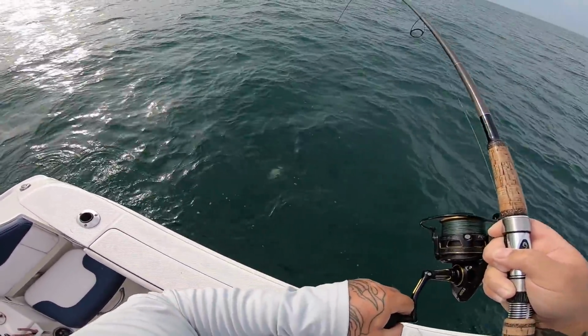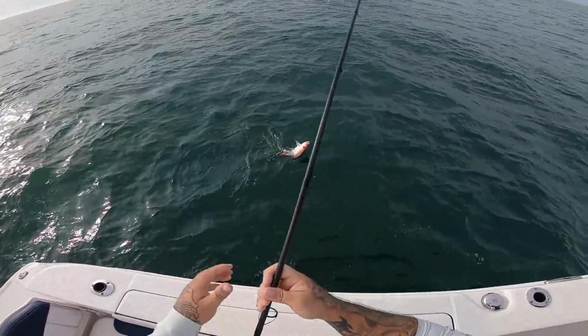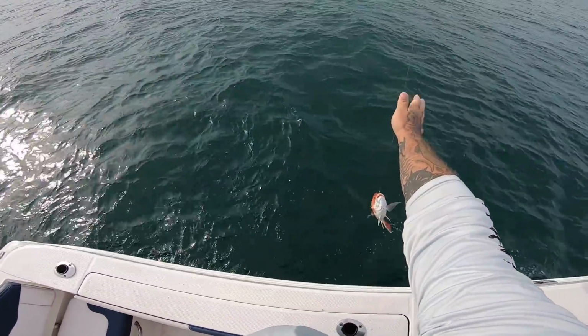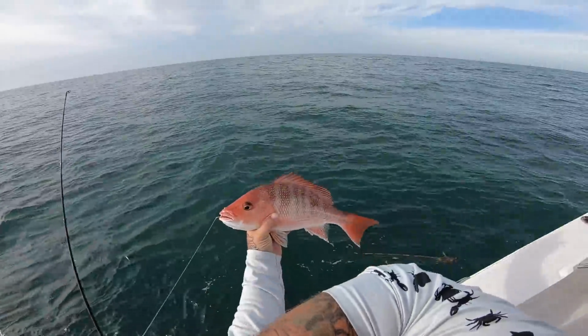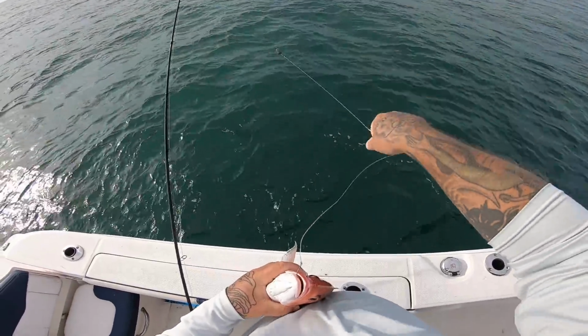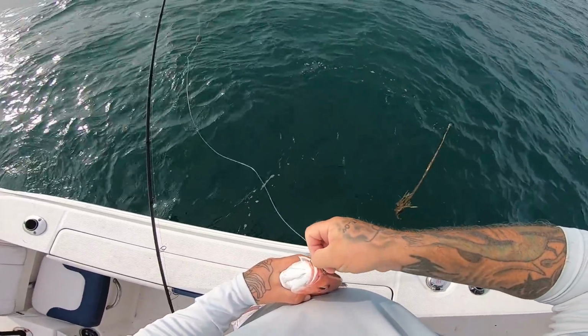That was a shrimp, actually. It's a red one. A decent one. Yeah, decent red one. Another decent one. All right. Red, red, red.